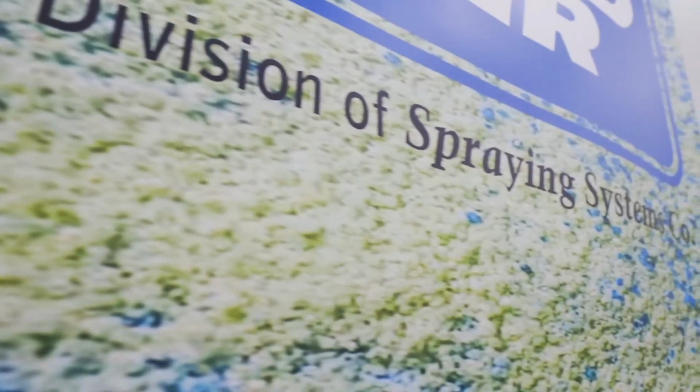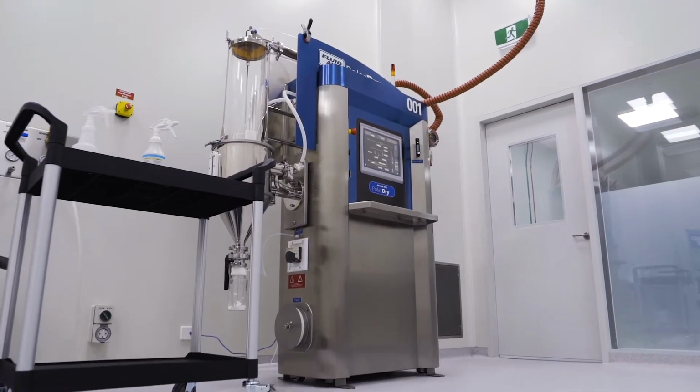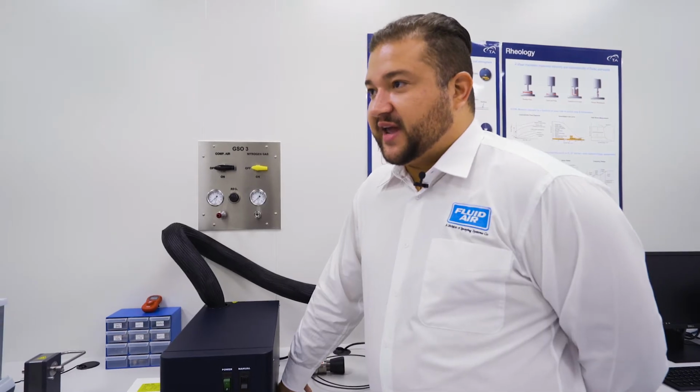Fluid Air intends to introduce the PolarDry technology to the Australian and New Zealand market to fill the missing gap in spray drying technology that sits somewhere in between high temperature spray drying and low temperature freeze drying. Hopefully we can make PolarDry the standard technology for heat sensitive products.